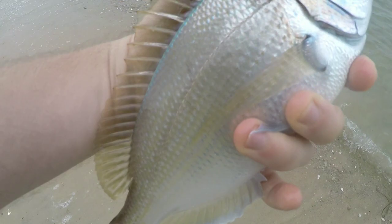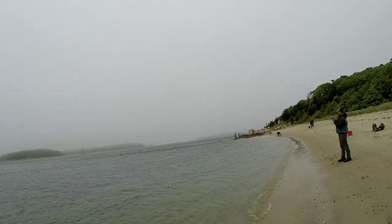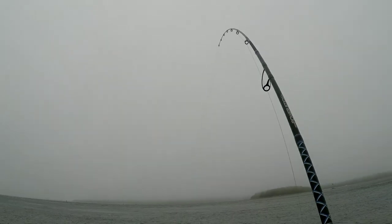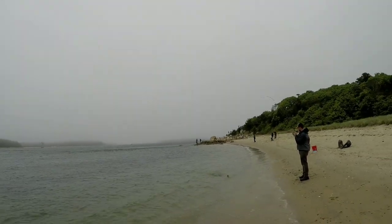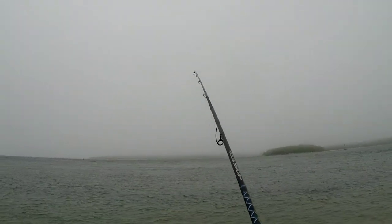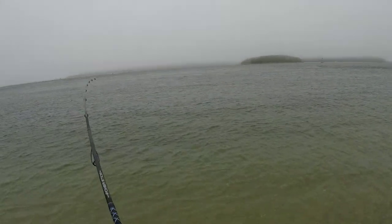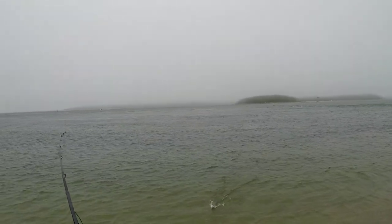Pretty when they first come out of the water. That guy looks like he's got a double again. Oh, there we go. Oh, it's hot and heavy. Need it to be bigger than Tom's. The scrapper. Nah, he ain't that big.